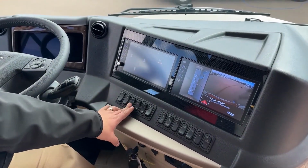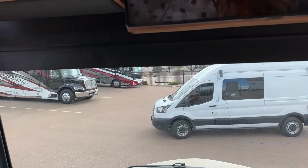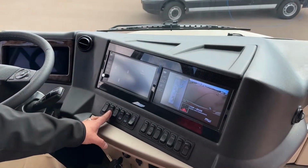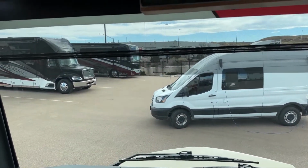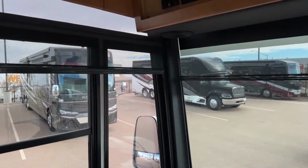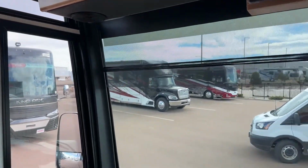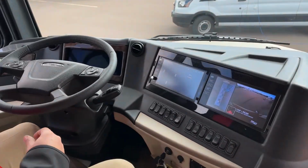These are all the shades here. All power. And then you have basically the day shade. First one we put down was the night shade. And then you have this one that's on the side over here.